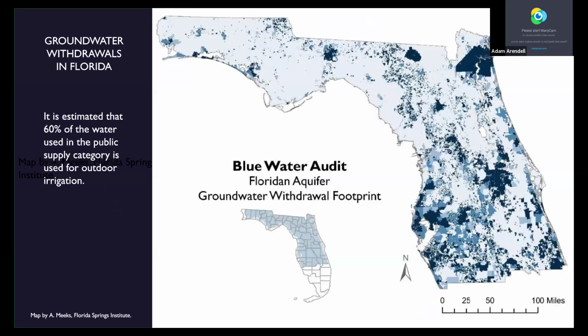All right, so this is what the groundwater withdrawal footprint looks like across the Florida Springs region. All of a sudden, Jacksonville's showing up again. You can see it. And mostly this is where the populations are. So you can see sort of the big cities standing out. But there are also spots on this map that are industry. So a single phosphate mine will show up here just like it's a city.